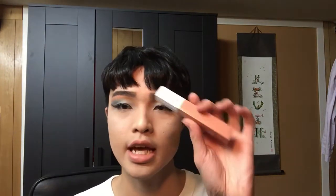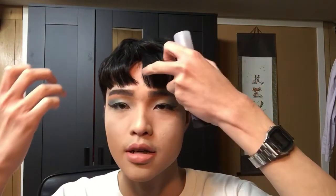Look, it looks complete. The lashes are by Kiss. And then the lip piece is by the Maybelline New York Superstay Matte Ink Lip. Looks complete, hair looking so okay after filming for like 4 hours. So lastly, I'm gonna just set my face and we're gonna do some ending photo shoots. And I'm gonna call this a night, okay?